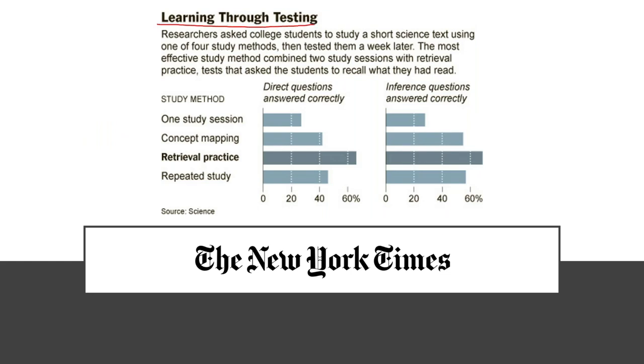The idea is that testing is not only good for figuring out how much you know, but it turns out the more you test yourself, the more you actually learn. They figured that out by randomizing college students to several study methods that included studying something once, concept mapping, which is basically mind mapping, studying something several times within the same time period, and then retrieval practice, which is basically self-testing. As you can see here, people who self-quizzed actually did better, something like 20 to 30% better, or maybe even doubled, even compared with those who crammed all the time. And even when the questions were more indirect, like inference questions, they still did 10 to 15% better.